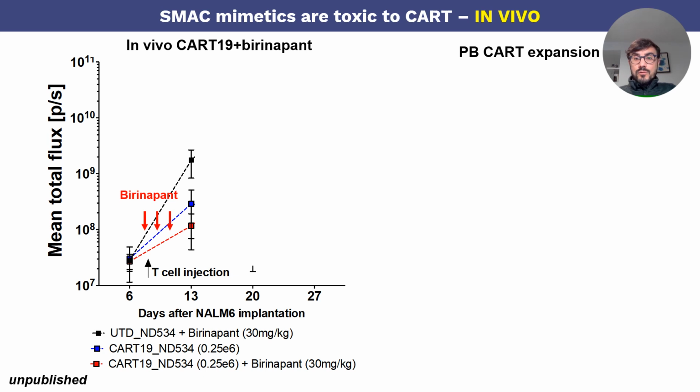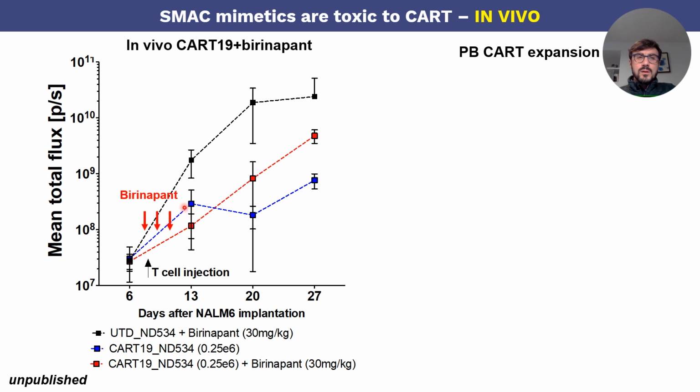We then, of course, moved to in vivo because you want to validate your finding in an in vivo model. And what we found is that in immunodeficient mice engrafted with a leukemia cell line, birinapant does improve the anti-tumor effect as compared to CAR T cells alone. But if you look at the long term, the CAR T cells with birinapant actually do worse than the CAR T cells alone, as you can see here.